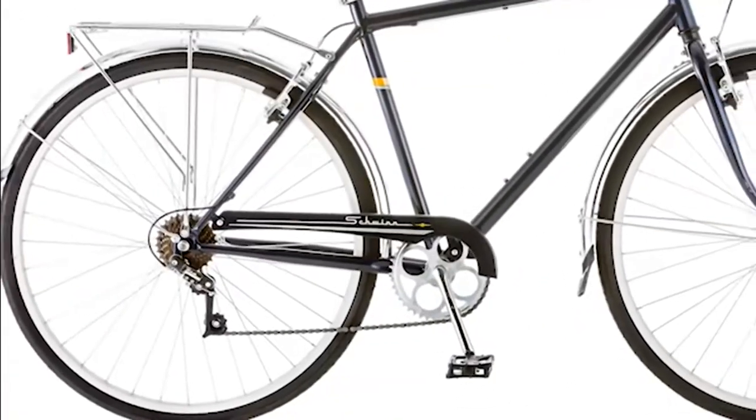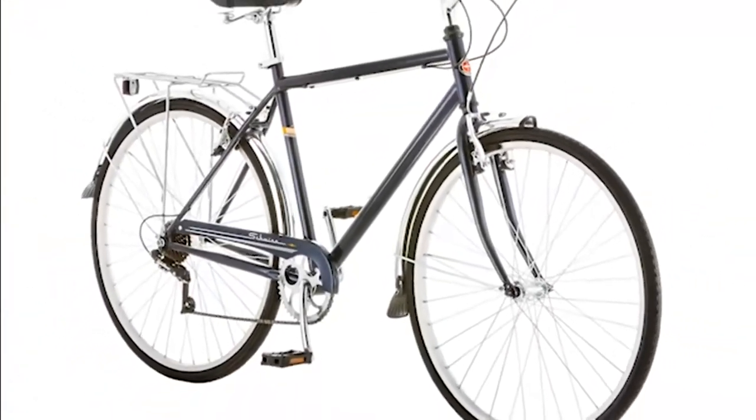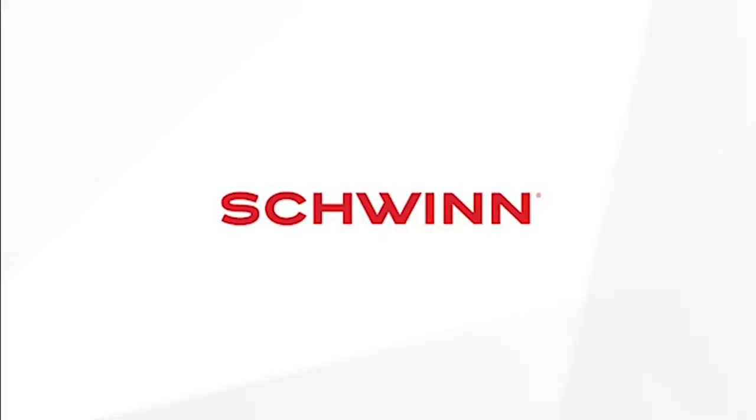Equipped with 700C-sized wheels and alloy rims for lightweight durability, the Wayfarer is perfect for adult riders measuring 5 foot 4 inches to 6 foot 2 inches tall. Plus, like all Schwinn bicycles, it's backed by a limited lifetime warranty for as long as you own the bike. Enjoy the freedom of riding a Schwinn.